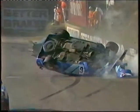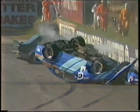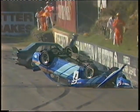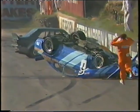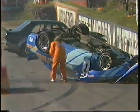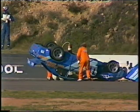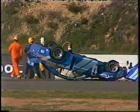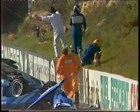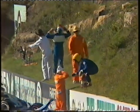Oh, one upside down in the bottom corner. Peter Davis. The car has collided there, and Davis is still in the machine. The marshals are running quickly to the scene of the accident. There's Davis trying to push the window or the door open. One of the marshals obligingly opens the door so he can scramble out. That's 7. It's a Capri, car 67. And he's been able to get out and walk away.